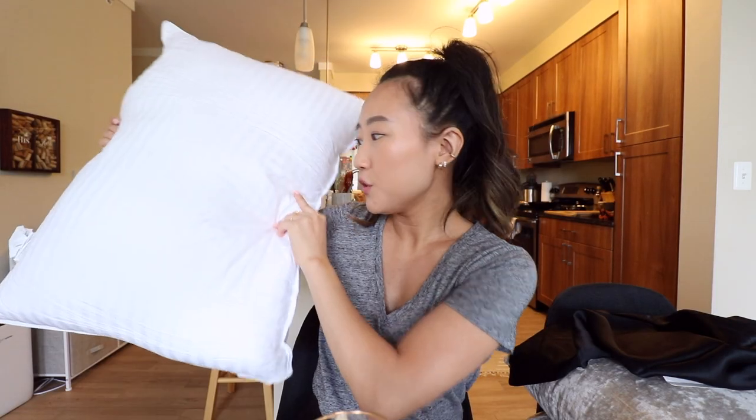I saw a lot of great reviews on Amazon for these. People were saying that it got rid of their neck pain and all that stuff. So I am really excited. I think you know when you're adulting, when you get excited to get new pillows. We got two of these to replace our old pillows.